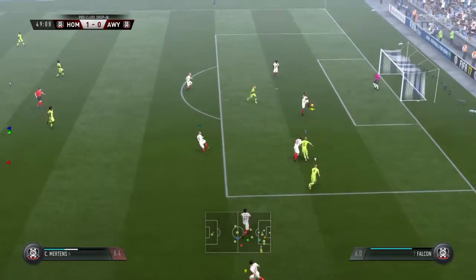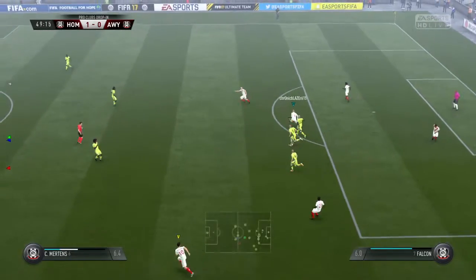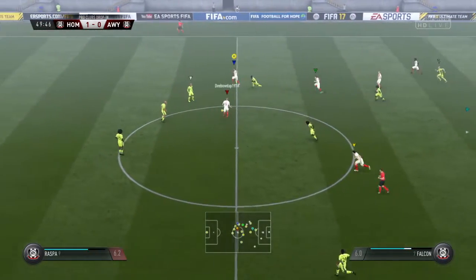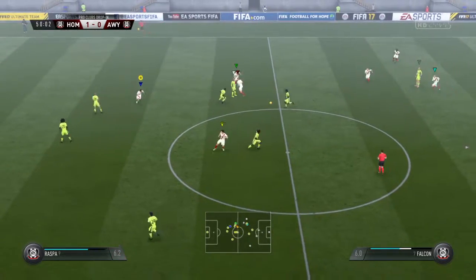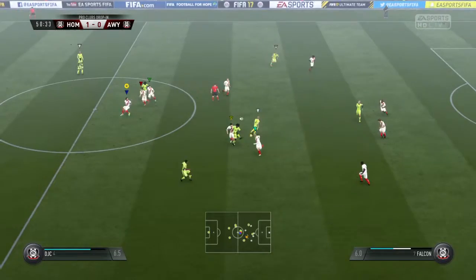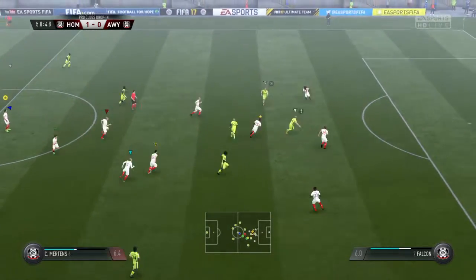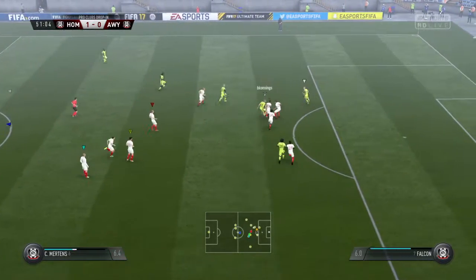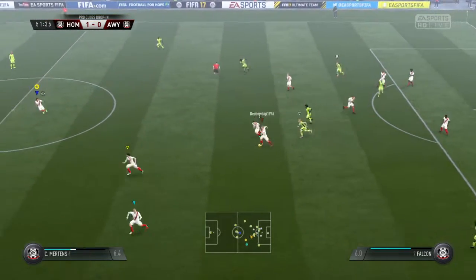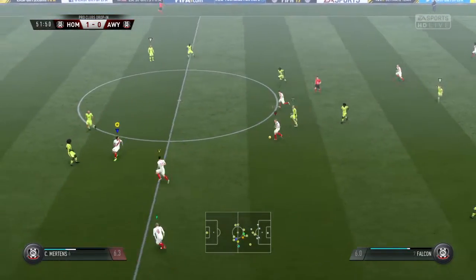There's the ball in. Not a great cross at all in the circumstances. And pretty easy to cope with by the defending team. Well, they've got the ball back now in the middle of the field. Mertens. Gets his foot in there.